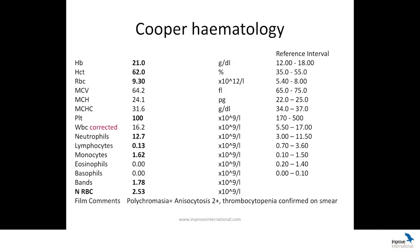And again, we have that leukogram pattern of neutrophilia, lymphopenia, monocytosis, which fits with stress. However, we have a left shift by the presence of band neutrophils, and that's a regenerative left shift, but the presence of a left shift suggests potentially we do have inflammation or infection.